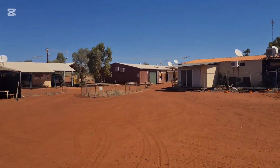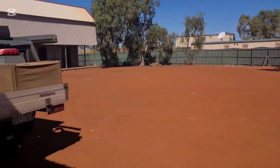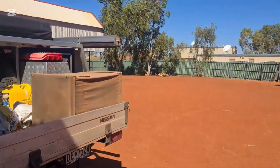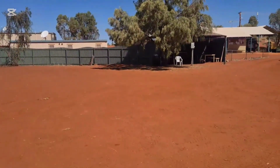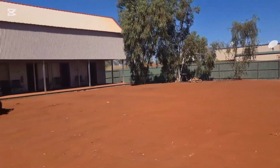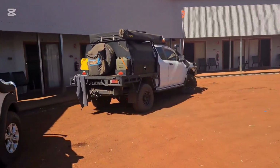Just over the other side of the shed there's some diesel, so we'll be grabbing fuel on the way out of here. But that's us. Really good, traveling well. It's lunchtime on Saturday. We've been on the track for a week now and everything is still ticking away.